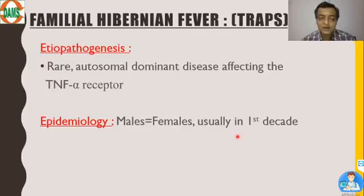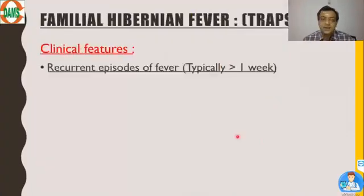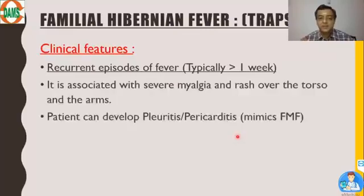Okay, coming back here to TRAPS. So this is our TRAPS. Let's continue further. Yeah, tumor necrosis factor alpha receptor associated periodic syndrome. So what are the clinical features of the disease? Again, because the pathology is common, focus and understand group dynamics. Group features are similar. Recurrent episodes of fever are there, but here they typically last for more than 1 week, sorry, not 1 month, which is different from FMF.